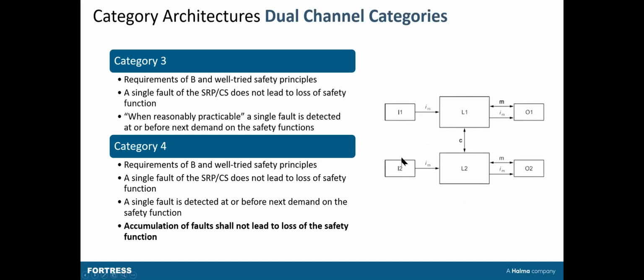However, if 2 things failed, so if both inputs failed before you noticed that one of them had failed, then that could be a serious problem and you could lose your safety function. Which is why for category 3, when reasonably practicable, a single fault is detected at or before the next time the safety function is required, which would stop that becoming a problem. So you'd know there's a fault before it becomes a problem that something else could fail.